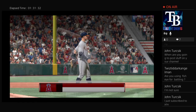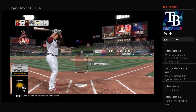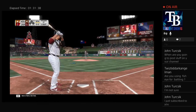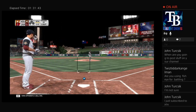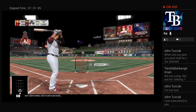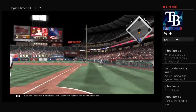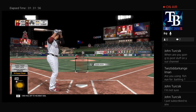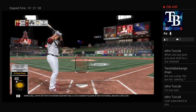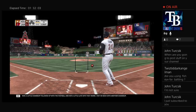Now batting, first baseman, here's C.J. Cron. He started out the evening 0 for 2 so far. And no swing apparently. Ball 1. 8th inning, 4-1 is our score. Now a pitch runs in on him here, and all he can do is flare one foul off to the right side. Well, that got him in the rocking chair right now. A little changeup, followed up with the fastball, and he's a little late with that swing. I may go back with another changeup.